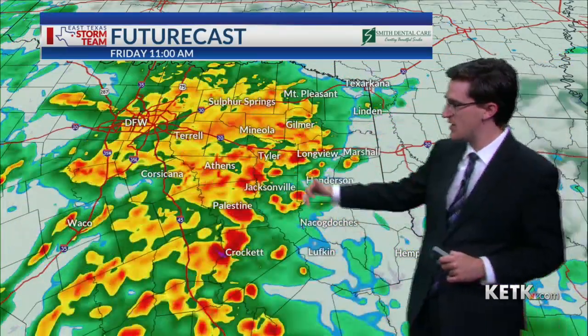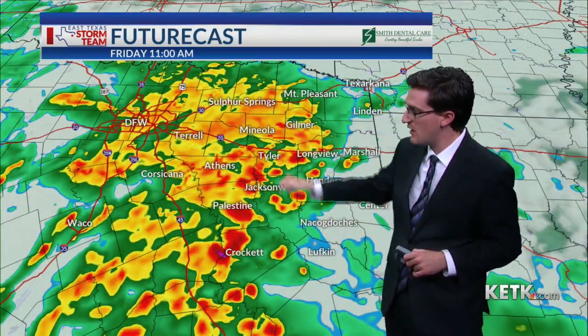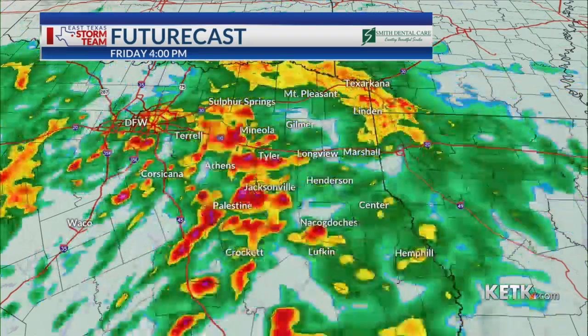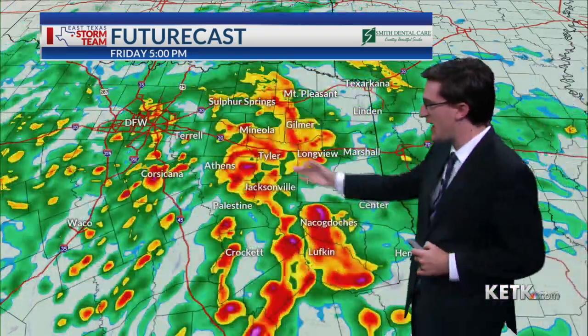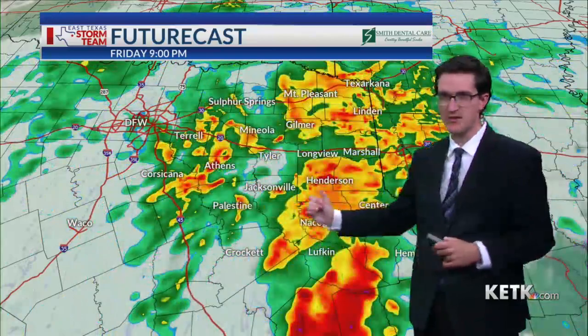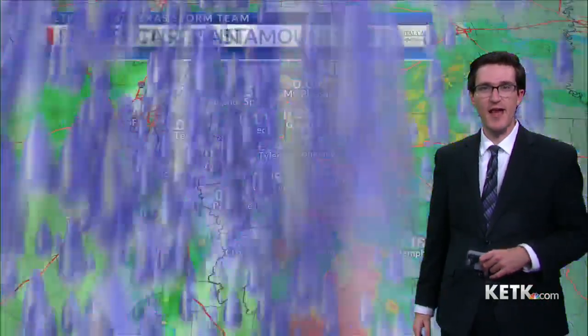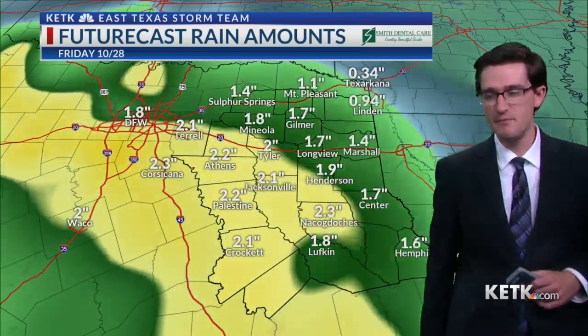But after about 9, 10 o'clock, that's when the rain will start to become more steady out there. 11 o'clock this morning, we'll see widespread rain moving through the area, and that will continue into the early afternoon. So it is going to be a wet day for us with a steady rain through the afternoon. And then as we head into the mid-afternoon hours, we could see additional showers and thunderstorms developing that could contain some pretty heavy rainfall and that potential for some medium-sized hail.